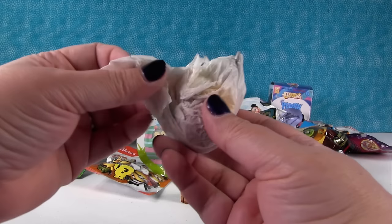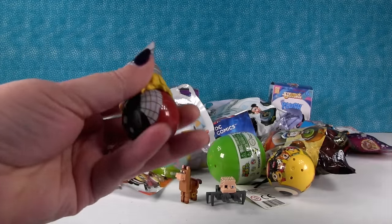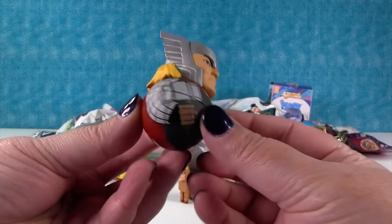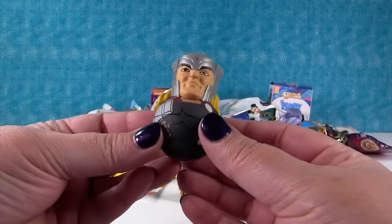Whoa. I think it's the magic of Toy Fair. I got... Look at Thor. You, Shannon, you got Thor. So there he is. There's his hammer. There's his little arm holding his hammer. Awesome. He is so cool.